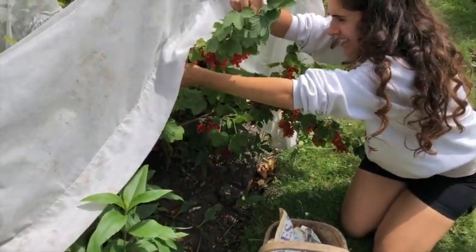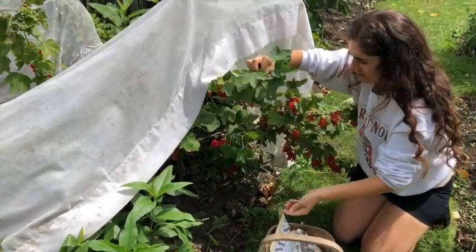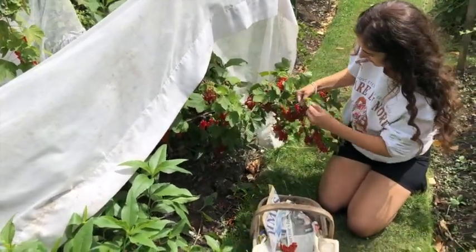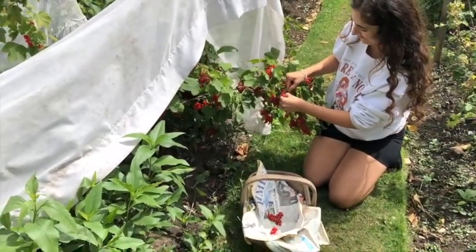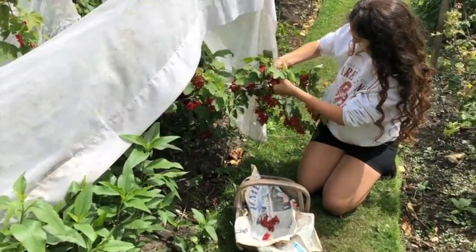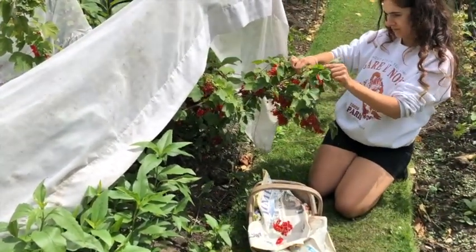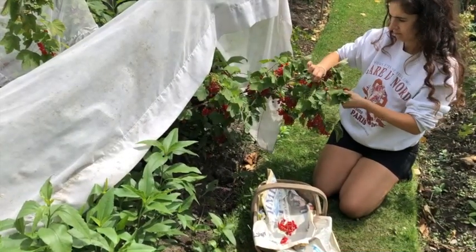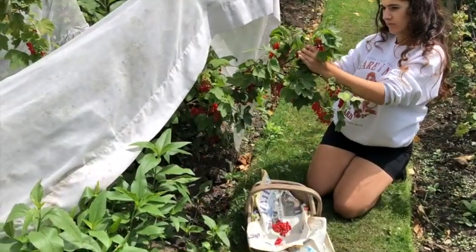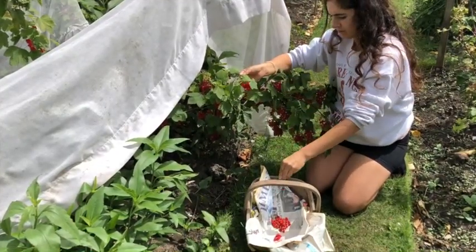These are actually quite sour. I don't think any of them would be very sweet. I love sour fruit, but you can add a little bit of honey or syrup or sugar. Chris likes to cook them down, like a compote, and pour it over some Greek yogurt or vanilla ice cream, or you make a tart with it.